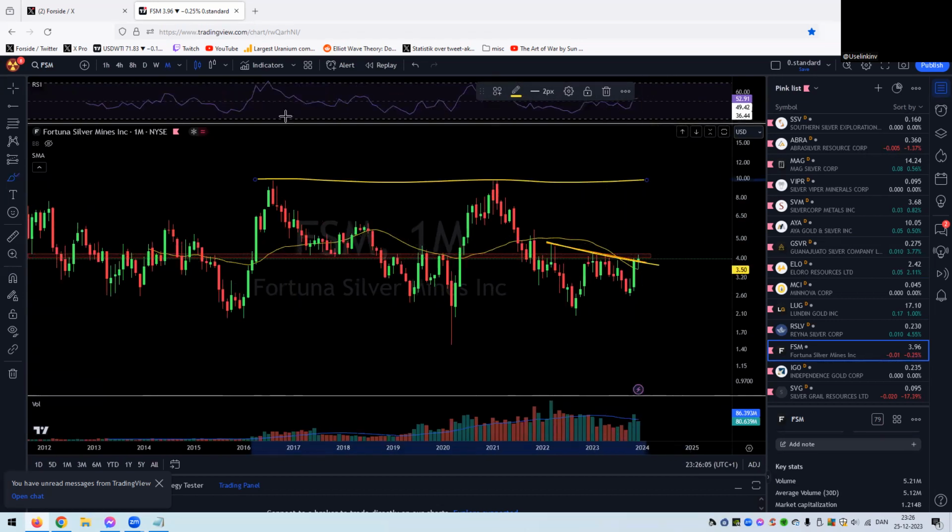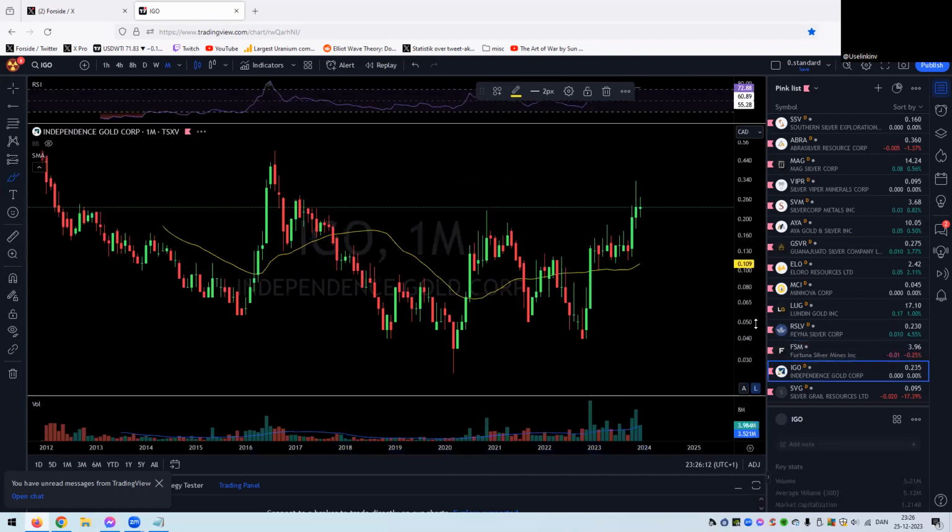So again, one chart that if you go down to the daily, you can probably find an entry in the bull flag or whatever pullback that you're looking at.